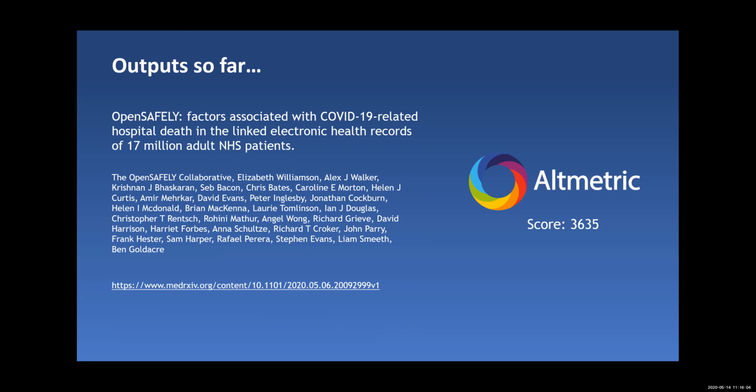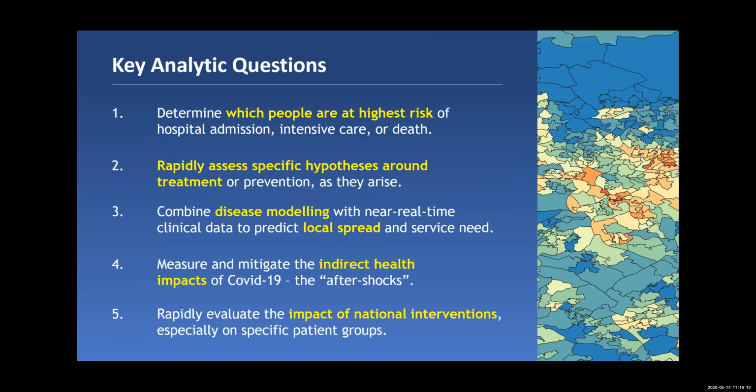My ask, I'll go back to there, the ask really is we're really interested in doing some things around geography, both in terms of risk and in terms of disease modelling. One of the things we'd love to know is household size, and we struggle to do it from routinely collected data.